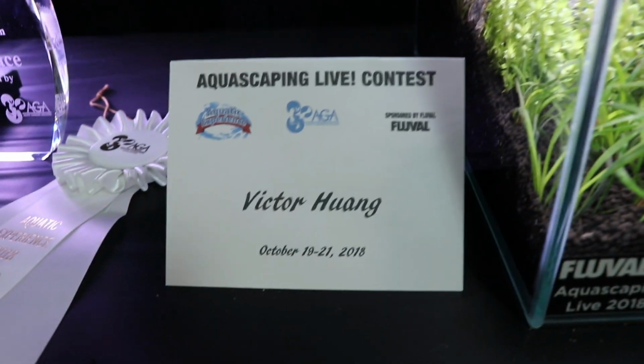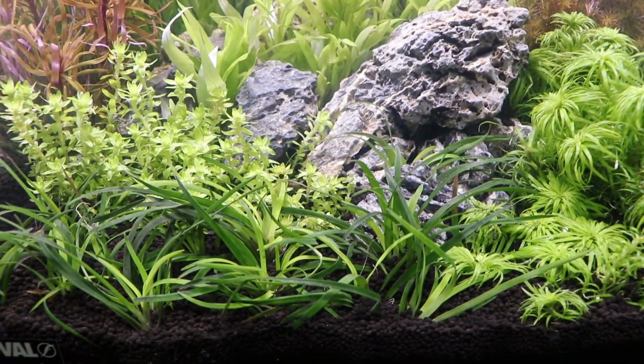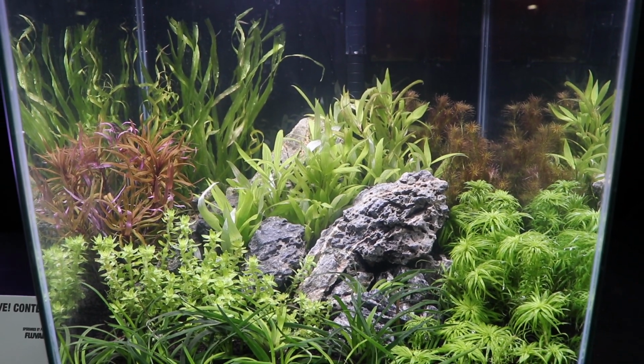This is one here, again, different from a lot of what we saw. It looks like maybe some kind of black sand going on there. Less rock work, more plants.